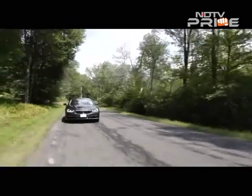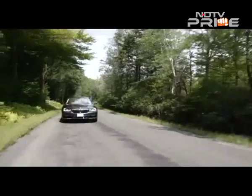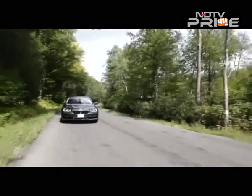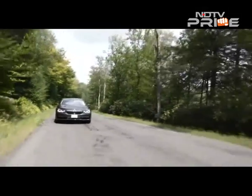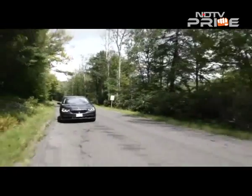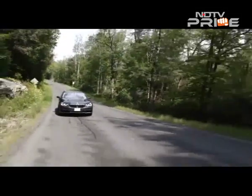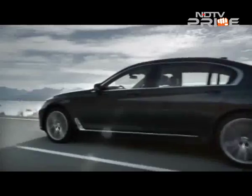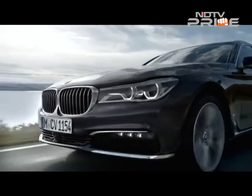BMW says that the engines will be updated versions of what the 7 Series currently has in India, with increased torque and higher fuel efficiency. The massive 445 bhp 4.4-litre V8 engine on the 750i is clearly the beast in the pack though, and its enhanced power and torque are immediately apparent.